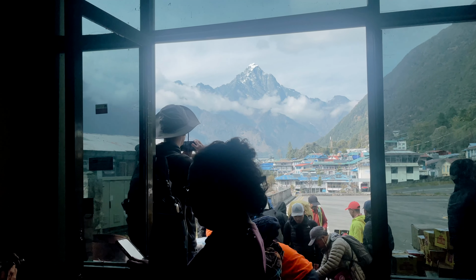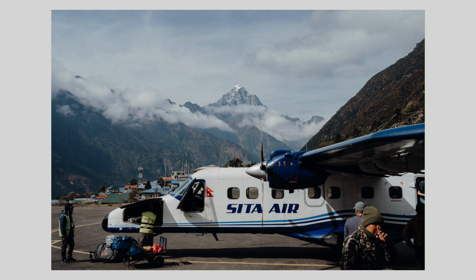Made it there safe, and once we got off the plane, there was an awesome view of the mountains already, the plane, the awesome airport. It's definitely one of the most picturesque, beautiful airports, I reckon.